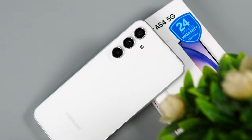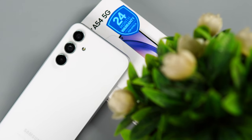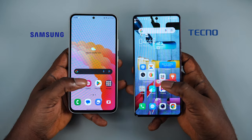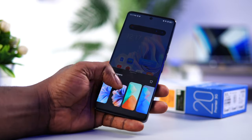Frankly, both devices feel solid and well-made, but I love the compact design of the A54. It makes it very comfortable to hold. The Camon 20 Premier, on the other hand, feels boxy and tall. From a design standpoint, the Camon 20 Premier feels slightly more premium.